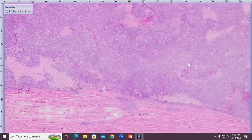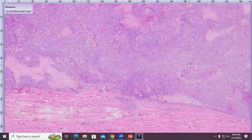So this is consistent with a round cell tumor. And in cats, I feel like rule outs number 1, 2, and 3 are always lymphoma. So that is our top rule out for this. I did offer IHC, but they did not take us up on the offer. I did propose that this might actually be what we used to call post-traumatic lymphoma. And we're trying to transition the name into chronic uveitis associated lymphoma, or CUAL.